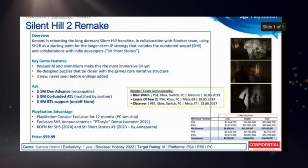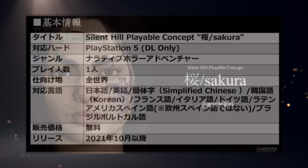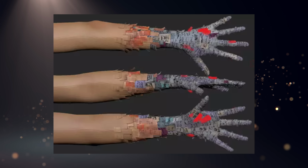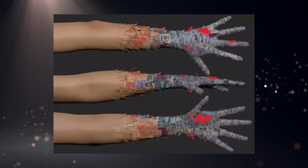My gut reaction is it looks fake, but the contents of the slide is what we've been hearing anyway, so a Silent Hill 2 remake, Annapurna short stories, and a Silent Hill 5 announcement that Sony would get to announce on their terms with a PT-style demo. That project is the one allegedly codenamed Sakura, which, by the way, Akira Yamaoka and Masahiro Ito are working on both the remake and this new entry, or it's heavily implied that they are, and it seems like we should be hearing about them soon.